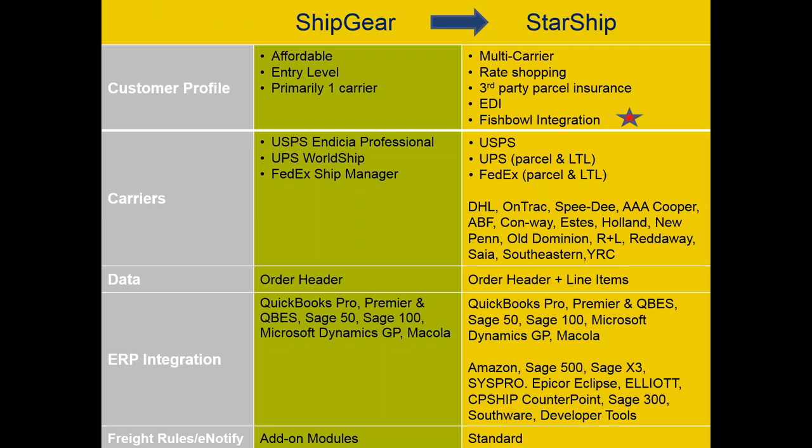So you'll see here we do have a breakdown of ShipGear to StarShip. Some of you may be using ShipGear already, or you may be using StarShip. You may be familiar with ShipGear. That's our entry-level solution. Primarily, we have that for customers that may use just one carrier.